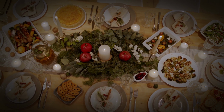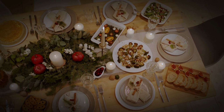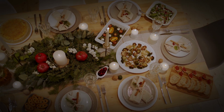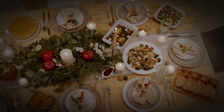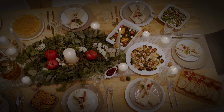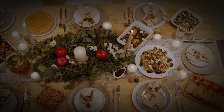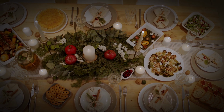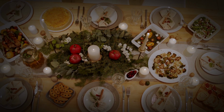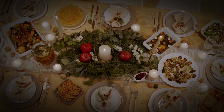Begin adding 5 cups of warm chicken or seafood broth, 1 ladleful at a time. Stir frequently, allowing each addition to be fully absorbed by the rice before adding more. This process takes about 20 minutes and helps create the creamy texture that risotto is known for. Keep the broth warm in a separate pot to ensure even cooking.